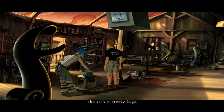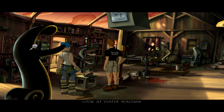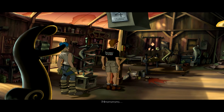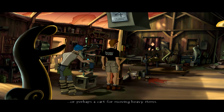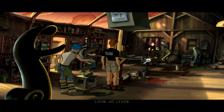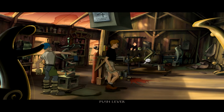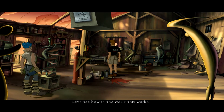The tank is pretty large. It must hold at least 50 gallons. What is this thing? Maybe it's some sort of scale. Or perhaps a cart for moving heavy items. I really can't tell. It forms part of that apparatus. Maybe it's some kind of brake. Let's see how in the world this works.